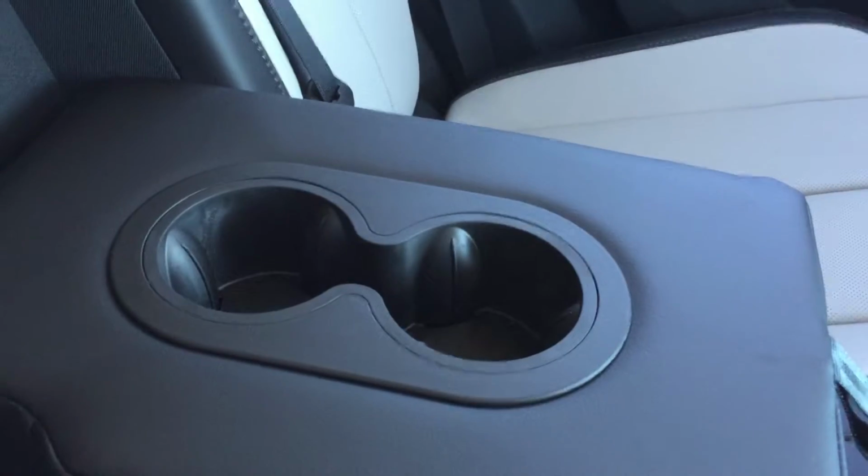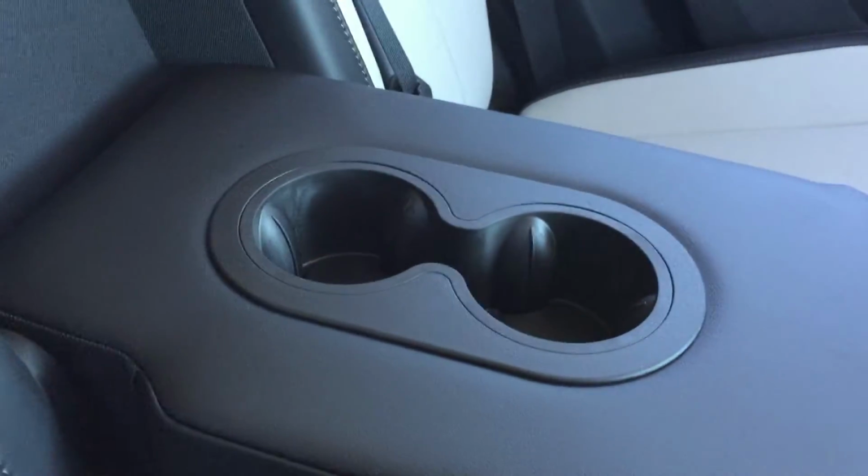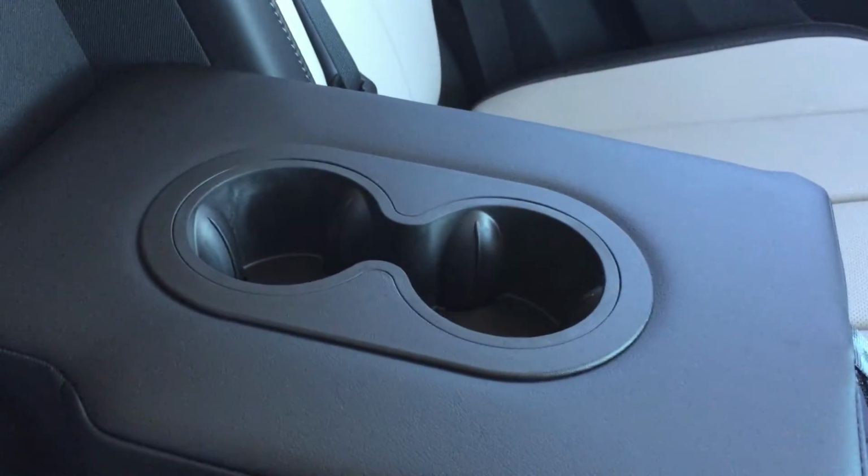Now as I turn around here, you'll notice that the second row seating does support 3 people, but when someone is not sitting in this middle seat here, you can just pull on that tab and fold down the center folding armrest as well as 2 cup holders, making for a little bit more of a relaxing ride.